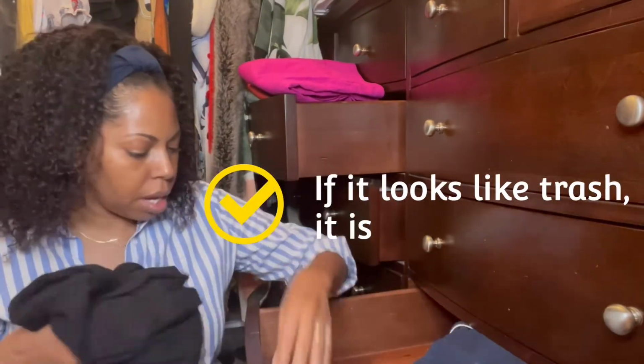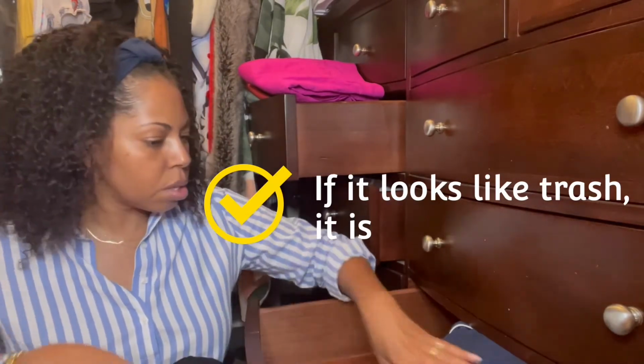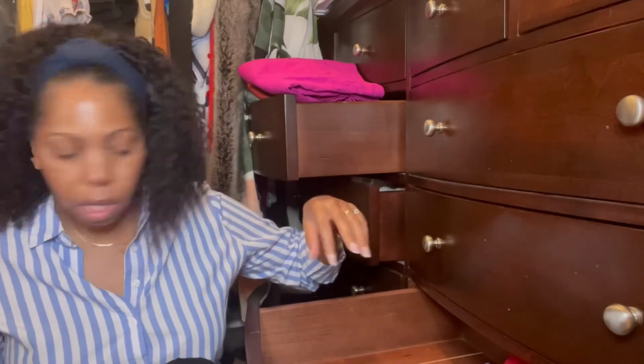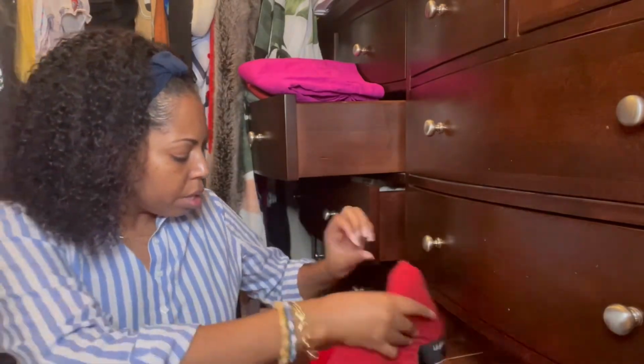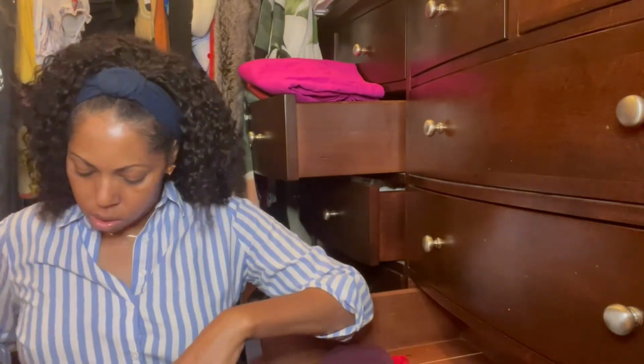2, anything that looks like trash is trash. It's time to level up, honey. Give yourself permission to not wear sleep shirts with giant holes or jammies with unremovable stains. Let it go, let it go. We are done sleeping in trashed, thrashed pajamas.